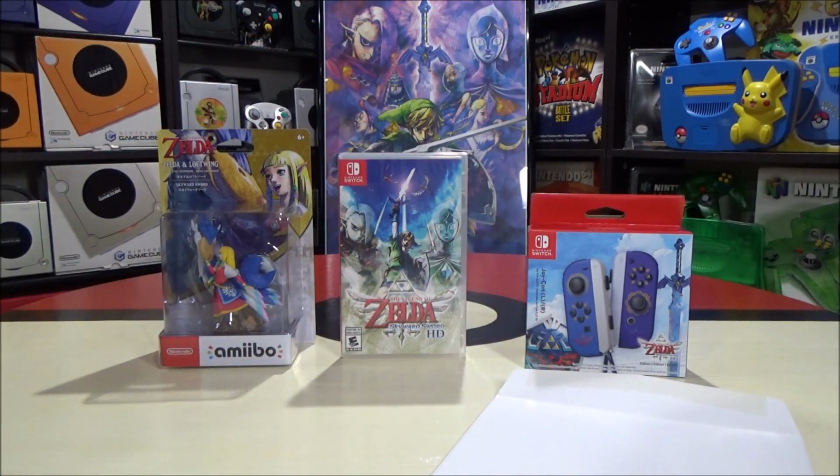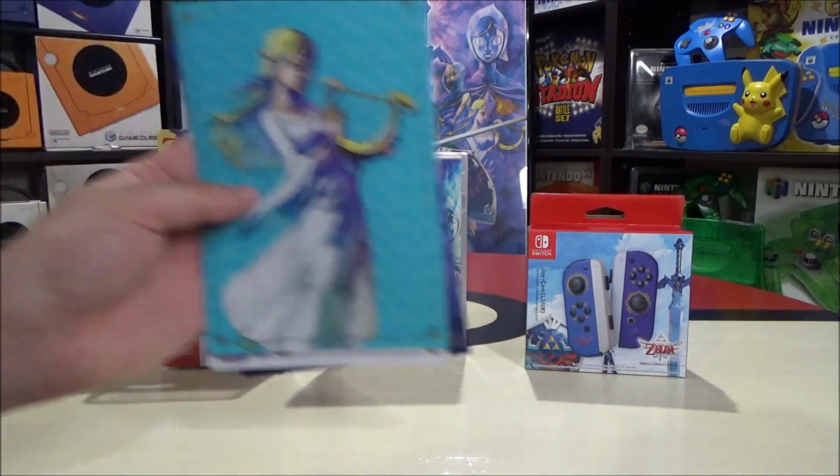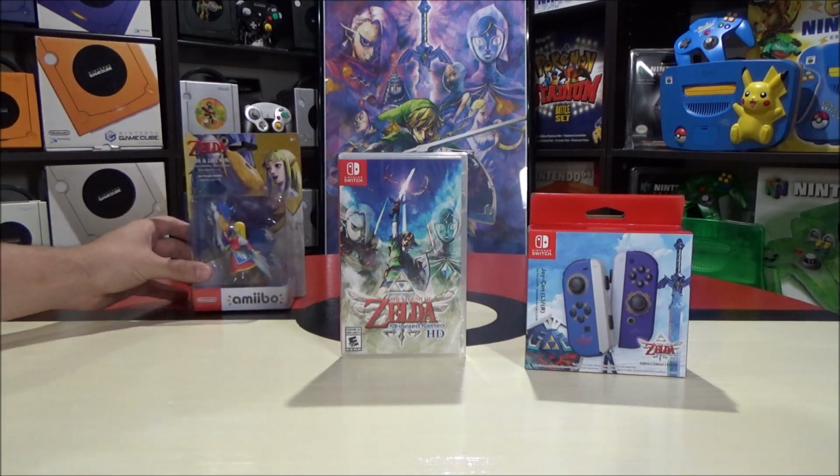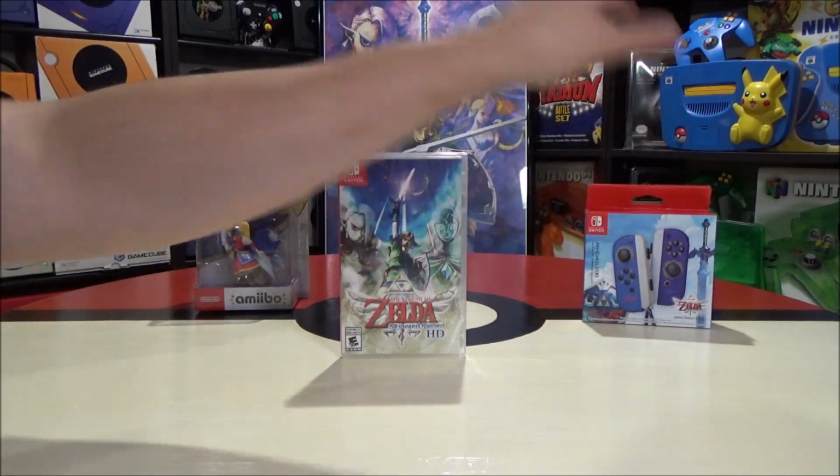So let me know if you picked up the art cards, what I should maybe do with them. I was thinking maybe putting them in frames. I'm not sure. Maybe you'll see them somewhere on display in my Nintendo room, especially with the next room tour that will be coming later this year.